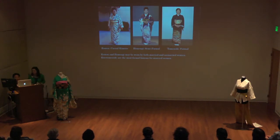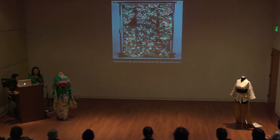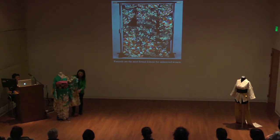Next, furisode. Furisode is an unmarried lady's kimono. This is what I show in the front. This is the unmarried kimono. As you can see, what's different? The sleeve is different.